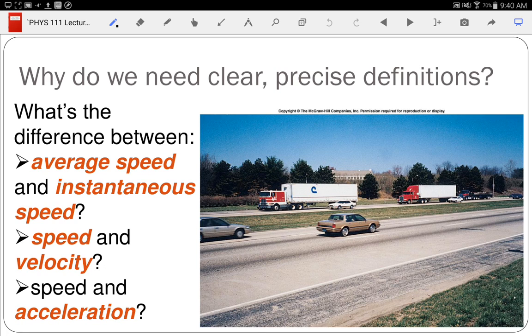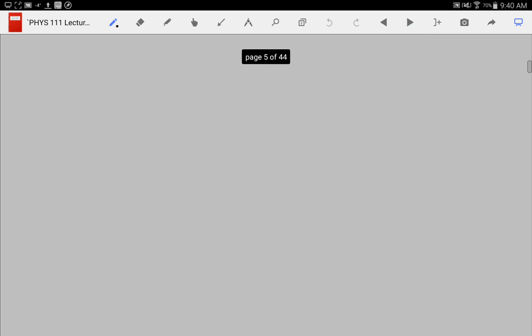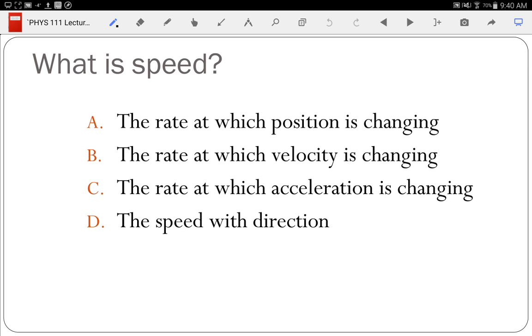These are just setting you up. What are the differences between average speed and instantaneous speed, velocity and speed and acceleration? So those are things we're going to learn. So first, our clicker question, what is speed? So answer the one of these that you think is correct. We haven't studied this. There's no shame in being wrong. Just trying to see what you understand.